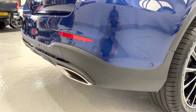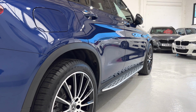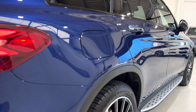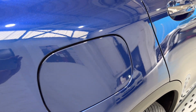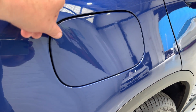And you can see all down this side. And while we're down here, save my knees. You can look down the side of the panel and see just how true they are and clean. Come up onto the rear quarter here. No scratches around this panel or around the filler cap.